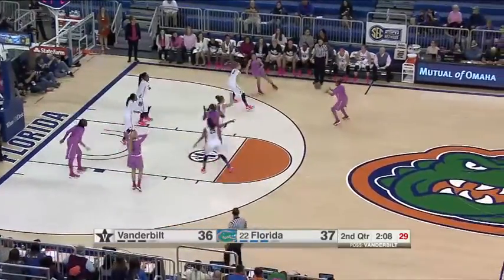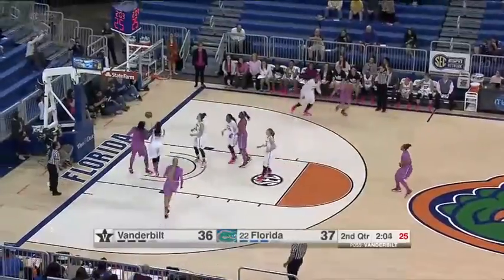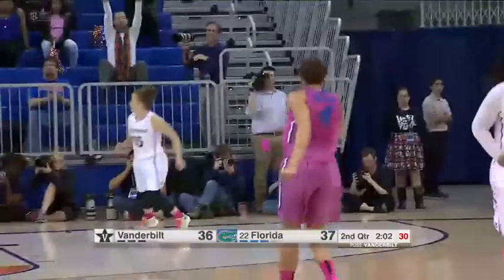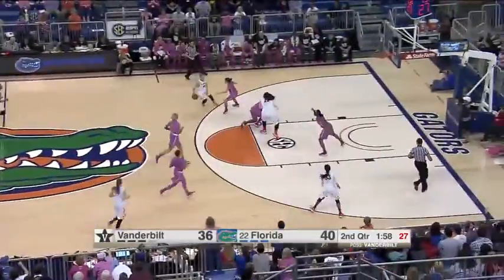Needles somehow comes up with the offensive rebound, the smallest player on the court for Florida, and she loads up for a 3. Again, it's a splash 3 for Carly Needles. 40-36 Florida. Under 2 minutes to go in the second quarter.